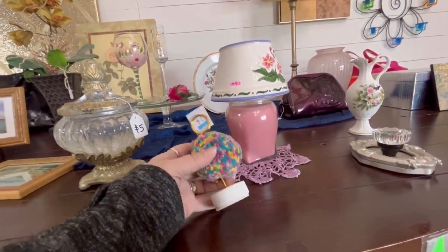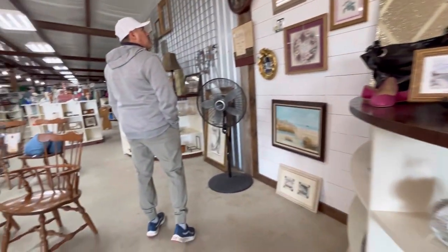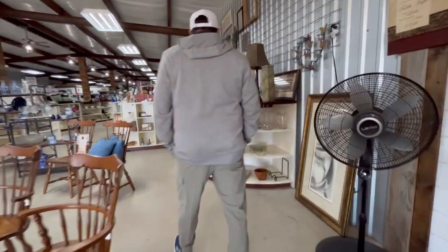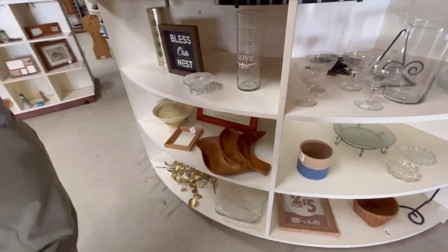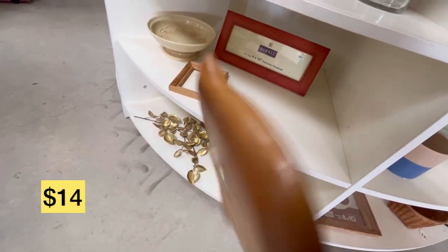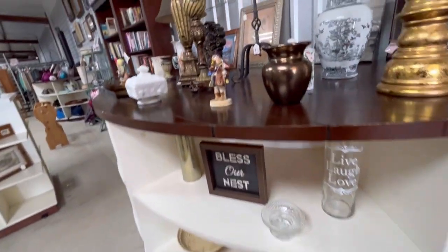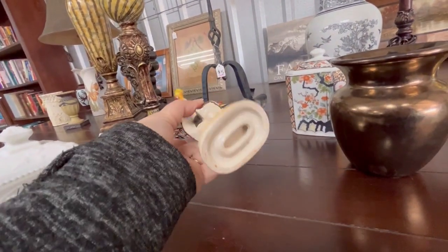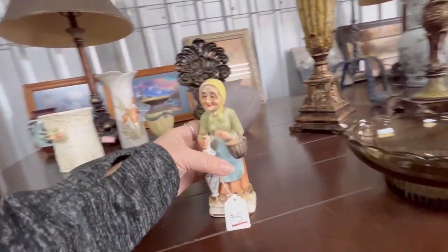Little pom pom ball. Well, it's a thrift store, not sure how vintage. Little Japan piece. Isn't she sweet?